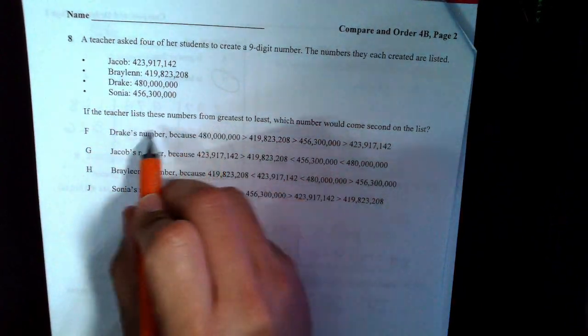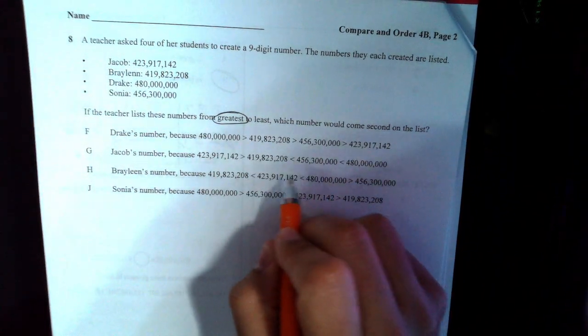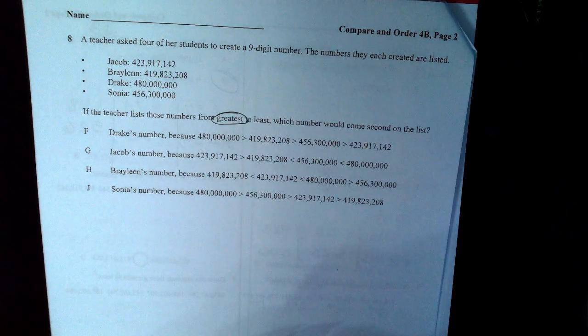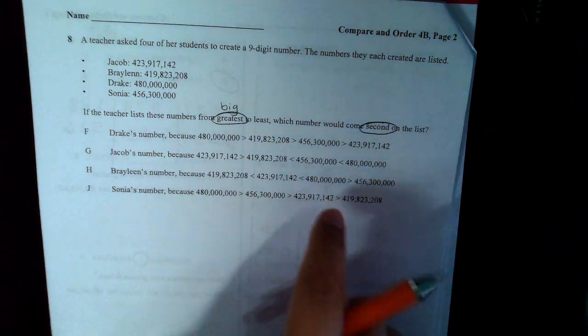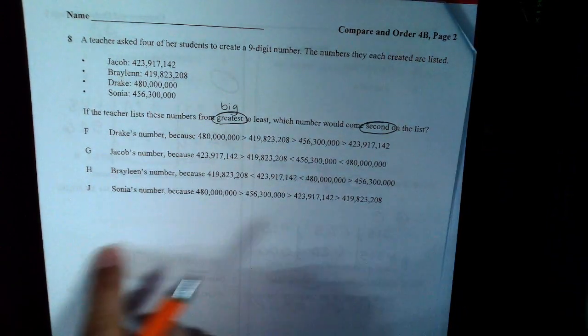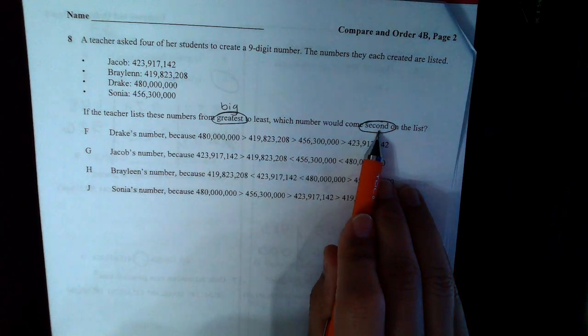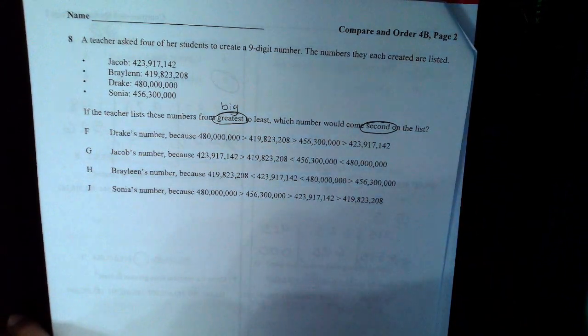If the teacher lists these numbers, okay, so we're making a list, we're having a contest from greatest to least. Greatest, remember, means what? What kind of numbers am I going to look for if they want a list of the greatest number? Do they want big numbers or do they want small numbers? Jadine? They want big numbers. Which number would come second on the list? So this problem's a little bit different. They don't want my whole list. They're not interested in my whole list. They're interested in which number is second on the list. So I need to make my list, but I need to focus and pay special attention to whatever number is second.